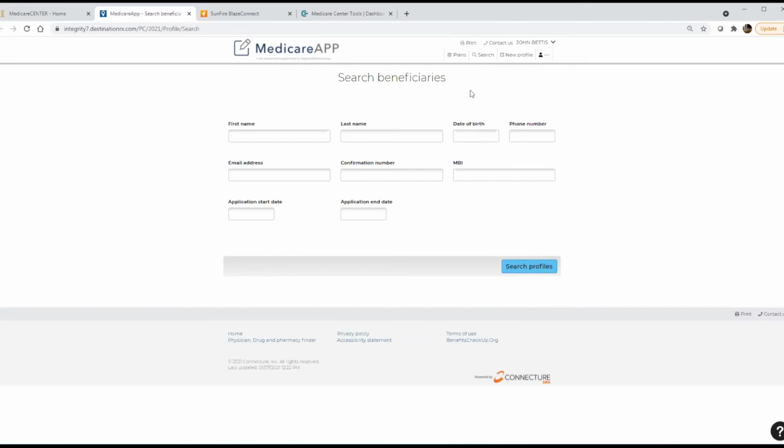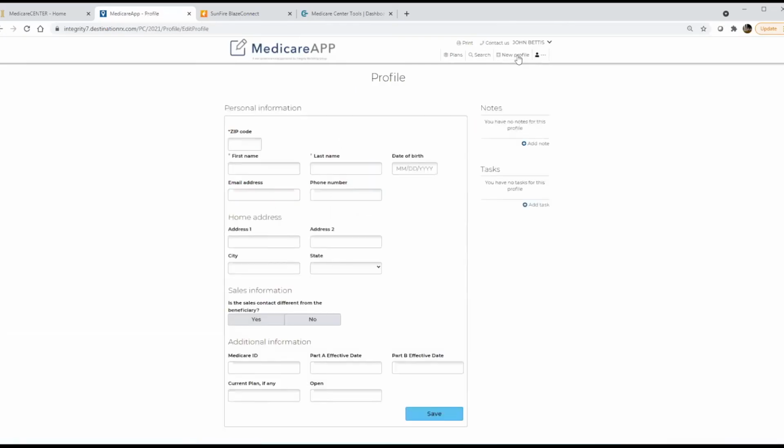I do want to point out that you can go straight to plans up here if you want to. If you don't have any drugs or pharmacies or information and you're just really curious what's in a certain zip code, you can go straight to plans. But if you do have those prescriptions and the client's name and stuff that you want to save, you will always do new profile. So I might put that in my pop quiz, everyone.